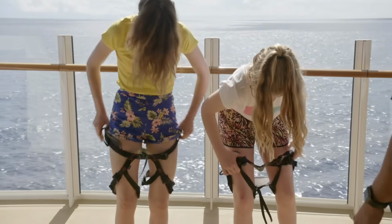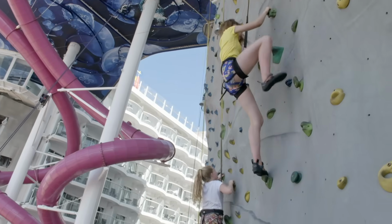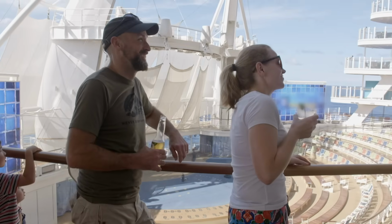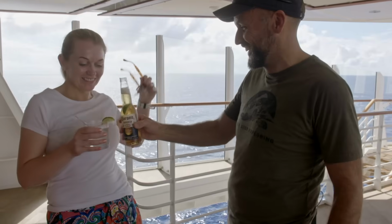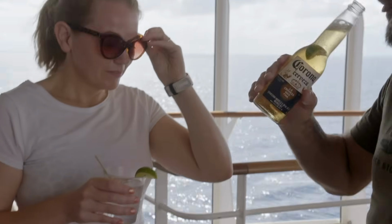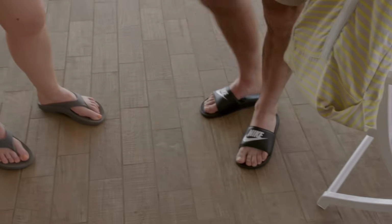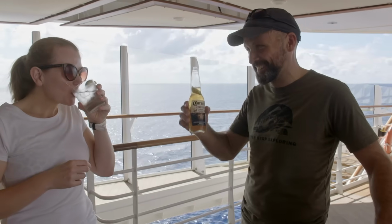Kenny said he's going to race the girls up the wall and try and beat both of them. Which is likely. We'll see. Come on, Kaylee. Well done, Molly. What is she doing? When it comes to it, though, Kenny decides he prefers to keep his feet firmly planted on the ground. I would be up there, but if only I'd known and if only I'd worn my trainers. So we'll have to just watch from afar.